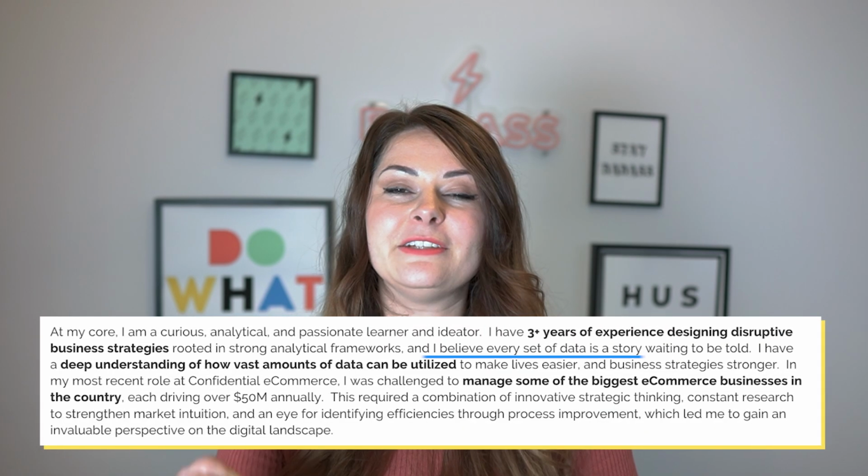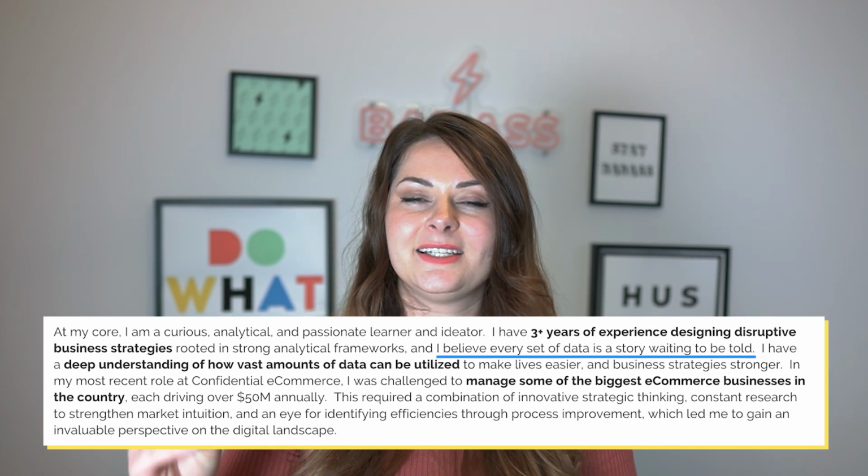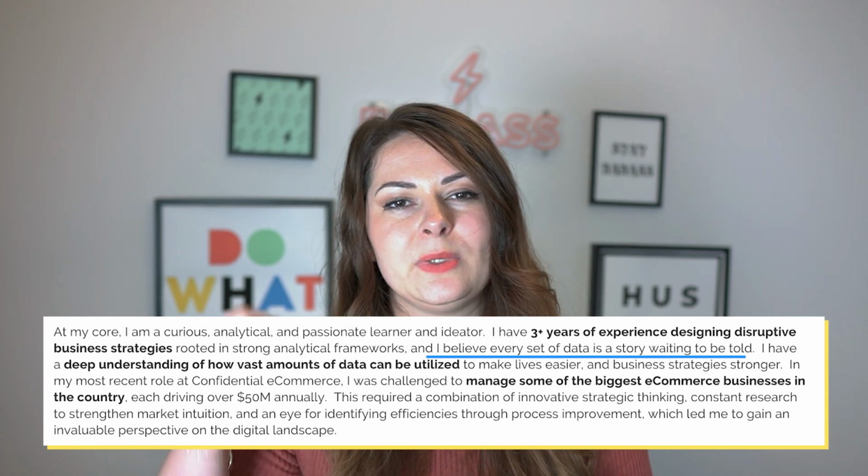But not only this, they elevate that presence in the cover letter by talking about what they believe to be true. I believe that every set of data is a story waiting to be told. That is so powerful. That's human. That is the kind of stuff that recruiters and the hiring manager are going to connect with.